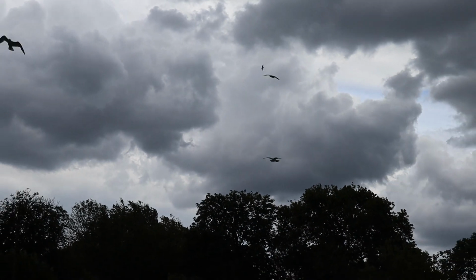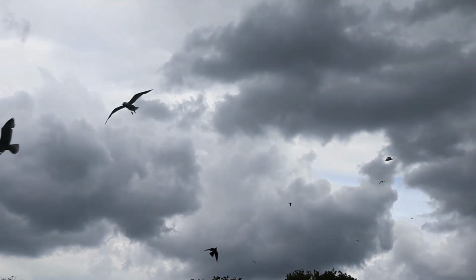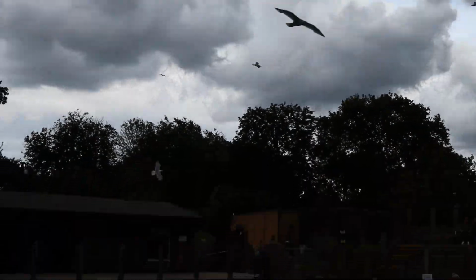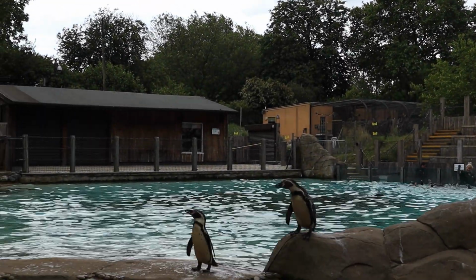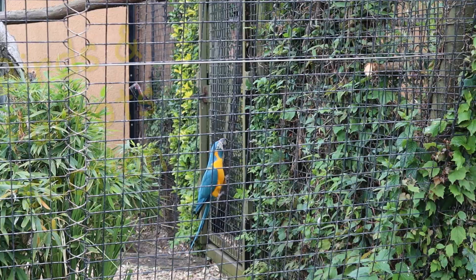Now, I mentioned earlier that they come from the coastal regions of Peru and Chile, which confuses a lot of people, because normally when you say the word penguin, you think of cold, frosty, icy places. And it is true that you do get penguins from places like Antarctica, which are cold and frosty. Oh no!